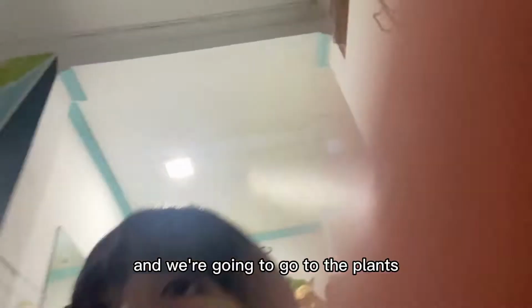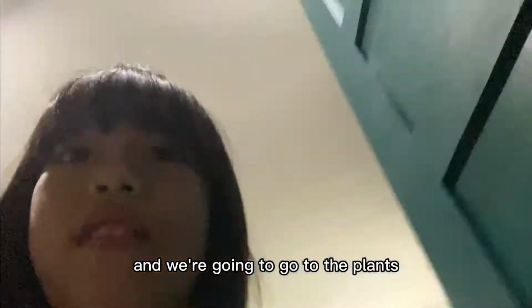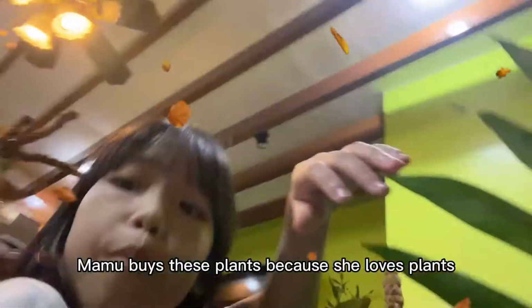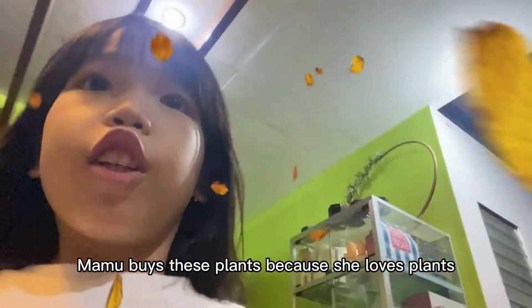And we're going to go to the plants. Welcome to my house tour. Now let's look for plants here. Sweetheart Handle Crested, Sweetheart Hoya, and a lot of different plants. Mom will buy these plants because she loves plants.